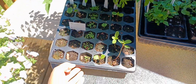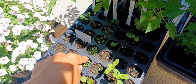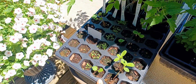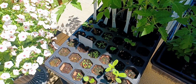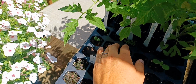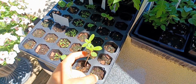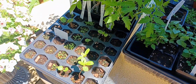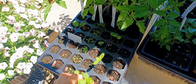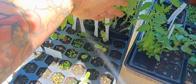So all of these little teeny tiny plants that you see in this cell tray right here, these are all foxglove, mixed colors. And then we have 2 hollyhocks, black hollyhock, nasturtium. I got some more sunflowers, mammoth Russian sunflowers. These are purple sunflowers right here that my grandmother sent me in the mail. She sent me a pack of seeds from New York. So we'll see how these turn out. A couple of those came up.